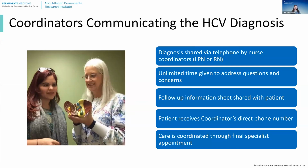The patient receives the coordinator's direct phone number. Again, for us, we want to make sure that these patients are linked in tightly with this program. And so the coordinator and the patient are in close contact via phone, so the coordinator can make sure that the patient can make it through all of these steps in the program. And as I mentioned, the care is coordinated through that final specialist appointment.